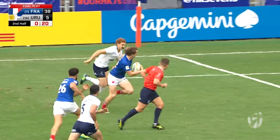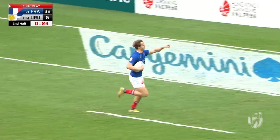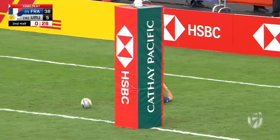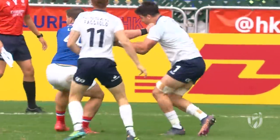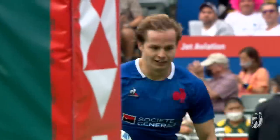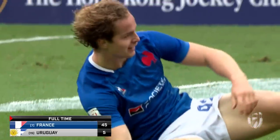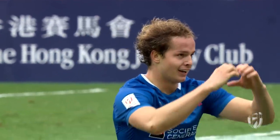Take it all the way. But it might work out for them. Yes, it will. They're going to finish the way they started. The salute to the South Stand. Paul Laretre from Racing 92 with his first try for France 7s. A big, big win over Uruguay, 45 points to 5.